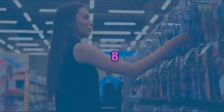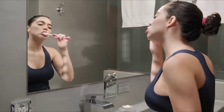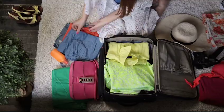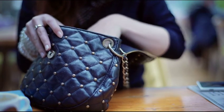8. Toothbrush, toothpaste, and facial wipes all fit under this category. Before you leave the airport, it is important to clean your teeth and wash your face in order to make a positive first impression at your final destination. If you keep a limited selection of personal items in your carry-on bag, you won't have to dig through your suitcase in front of other people when you need anything.